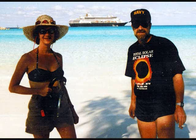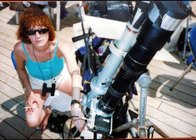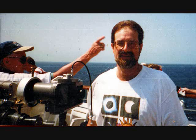On the day of the eclipse, everybody had their equipment all set up and was looking at each other's stuff, and you'd go, well, yours might be bigger than mine, but I know how to use mine better. Jody calls it aperture envy.